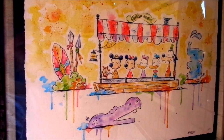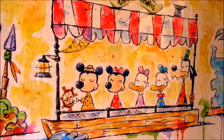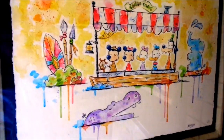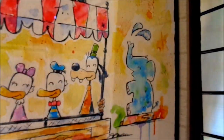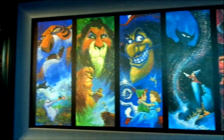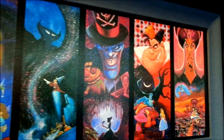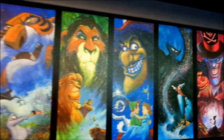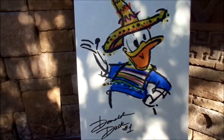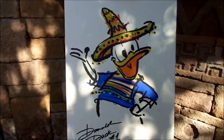I totally love this one because basically Mickey, Minnie, Donald, Goofy, and Daisy are actually on the Jungle Cruise at Magic Kingdom. So basically they have the heroes and the villains, but the heroes are on the bottom and the villains are on top. That's actually really awesome. I love that. At every meet and greet, they also have a painting of that specific meet and greet character. This one is actually of Donald Duck in his sombrero.